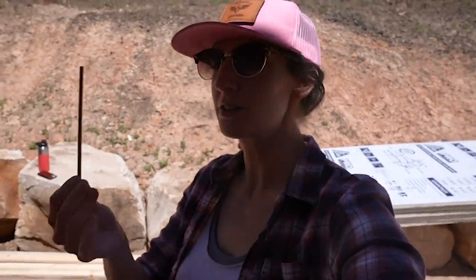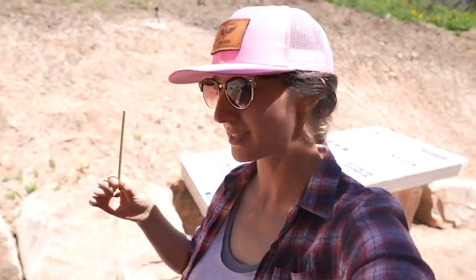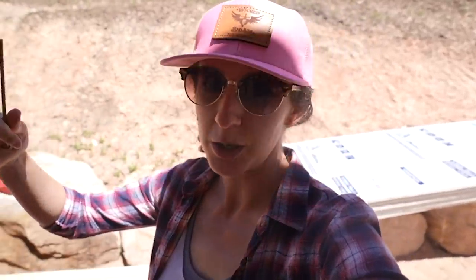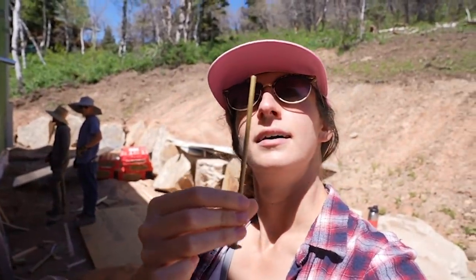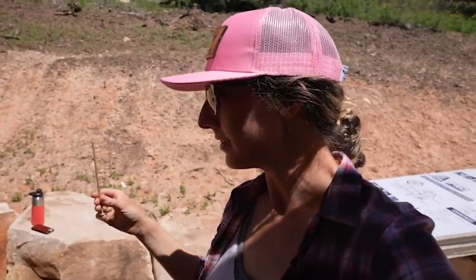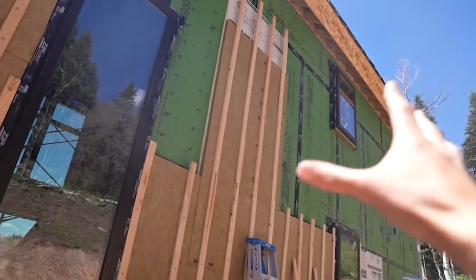So these screws are, Trent just told me, $170 a box. They're specialty screws because we need them to go all the way in through the furring strips and the double insulation and then the zip sheathing. But we just noticed that this screw has no threads on it. So we get like a 10 cent refund, right? That one's going nowhere. But it is nice that this big section has no windows.